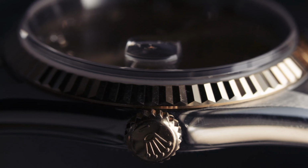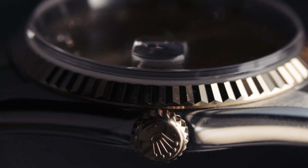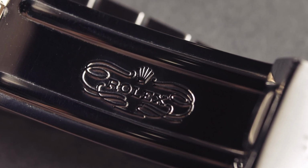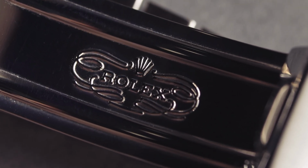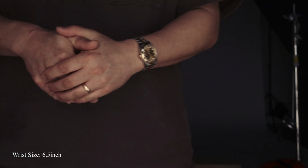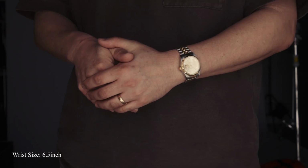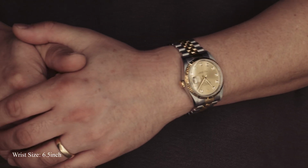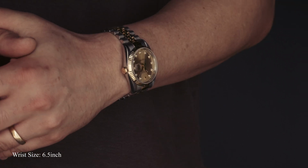There is an ongoing conversation centered around the bracelet. My bracelet has hollow links in the center of the Jubilee with a stamped clasp. It feels cheap, to be honest, but while I'm wearing it, it's actually quite light and really comfortable. By far the most comfortable bracelet on any of the watches that I own.